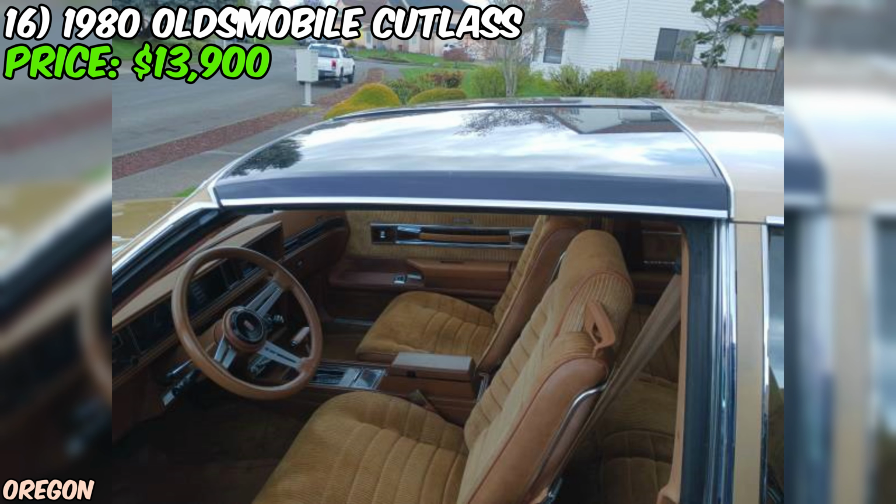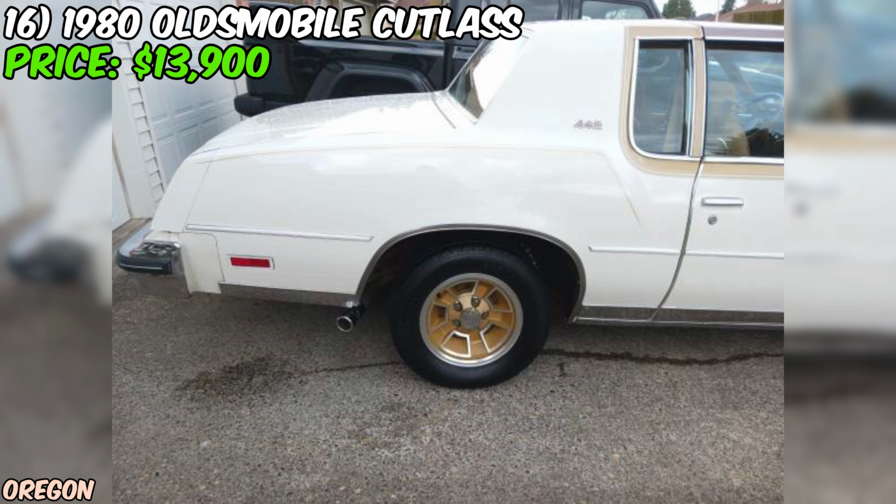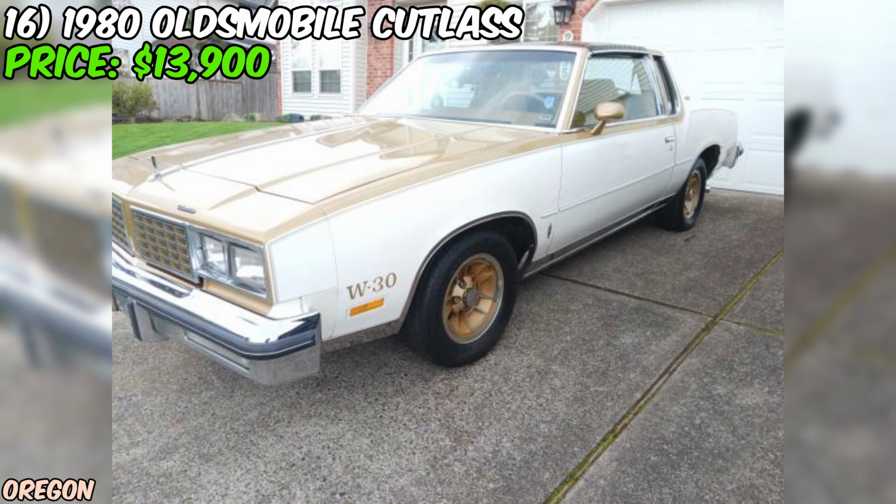This car is fully loaded with T-tops, power windows, and door locks, which makes it even rarer. Experts estimate that there are less than 100 of these fully loaded W30 Cutlasses still around today, so you're looking at a true unicorn of a car.